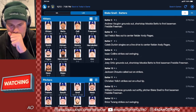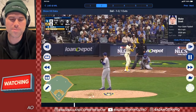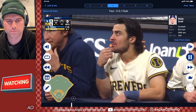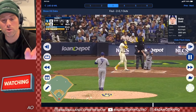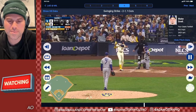All right, Yelich. Second time with Yelich. Struck him out the first time on a curveball. Four-seam away ball. One of the rare times Blake doesn't get ahead in the count. 2-0. Goes for a curveball. Gets an awkward foul ball. Gets back in the count at 2-1. Now he's going fastball. This time gets it there.